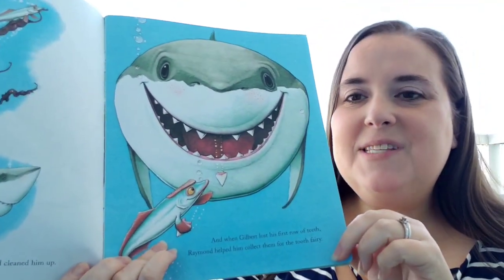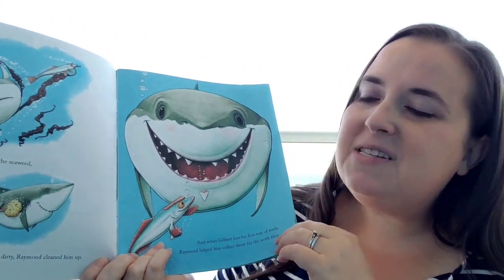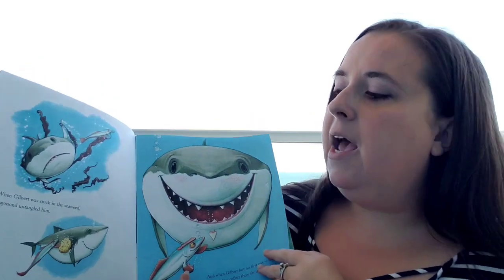All right, do you see how they live together and work together? Yeah, they have something called a symbiotic relationship, where two animals live together and need each other to stay healthy and clean.